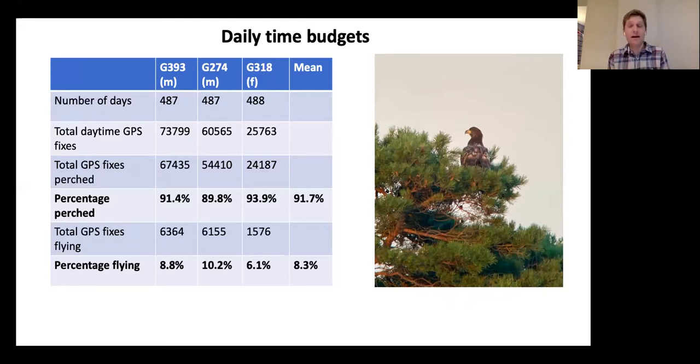And we know that because the satellite tracking data is so detailed, and we know what proportion of the daily fixes the bird is perched rather than flying, because there's a sensor on the tag that logs whether the bird is moving or not. So it's very easy for us to determine whether the bird is perched. So that is really, really revealing.